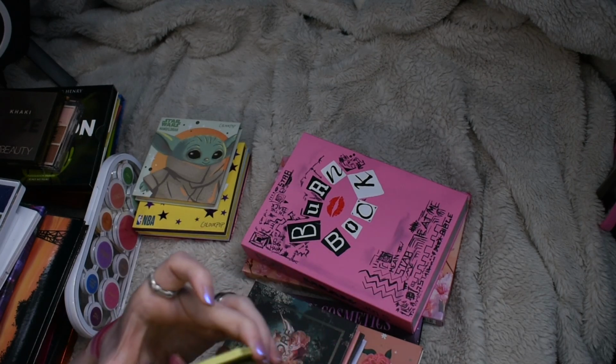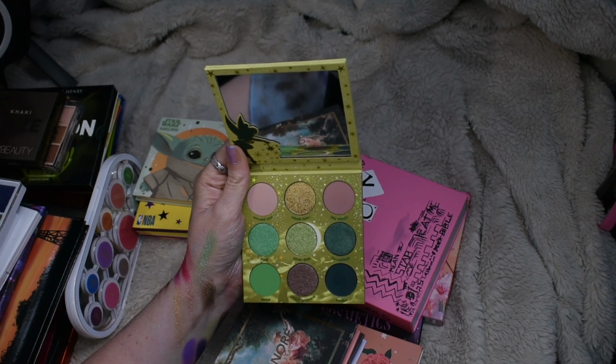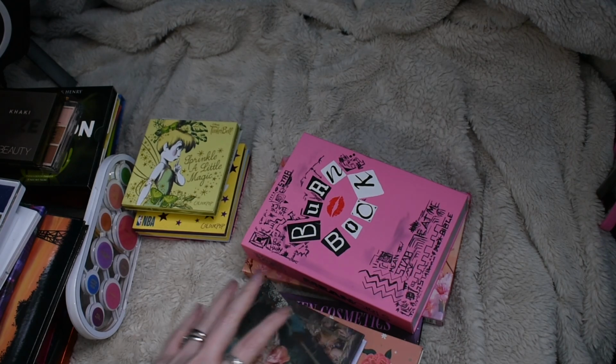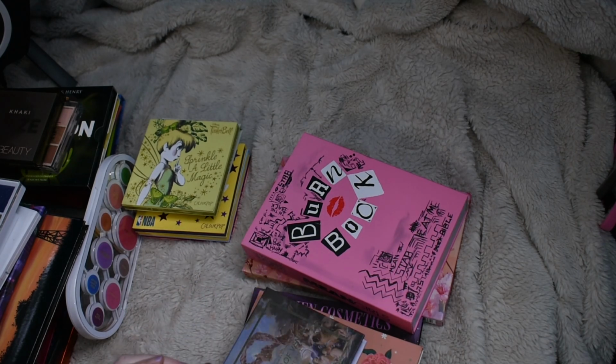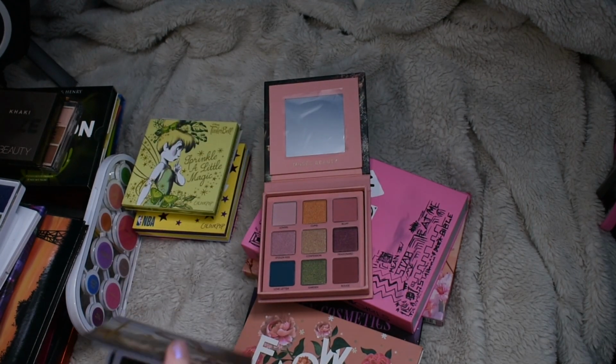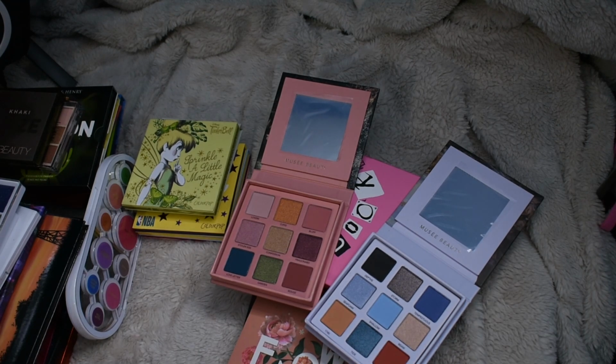Then I have this Tinkerbell palette, which I have used once or twice, but I wanted to use a little bit more before I made a decision about it, so it's still in my pile to try. Then I have two palettes from Musée Beauty, which literally has gone out of business. They have gone out of business before I've even actually tried their palettes. That's sad. That's sad for me.